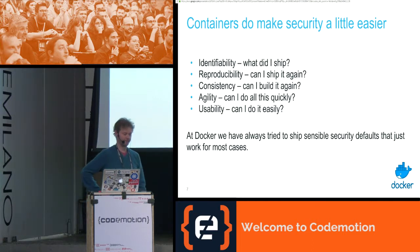Why containers? Containers are good for security in many ways. One of the things about containers is you know exactly what you're shipping, and that's really helpful because when there's a problem, you can say, I know exactly what we had in production on the day that our server was hacked. You can look at it and say, this seems to be the problem. And then you can ship a new version, and each time you ship it, you know you're shipping the same thing that's got the fixes in. And you can do this quickly because containers help you do things faster. And it's usable, and usability is really important for security because difficult things are not things that people actually end up doing in production.